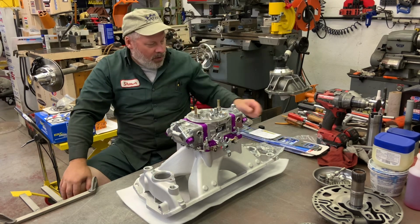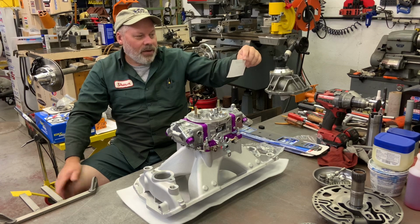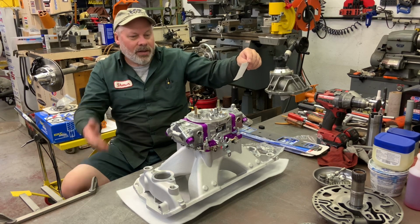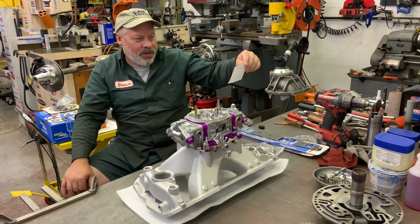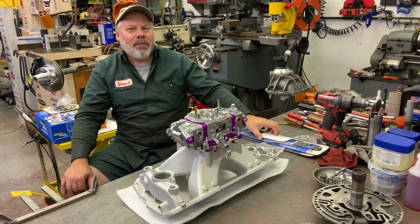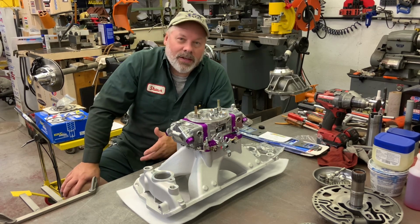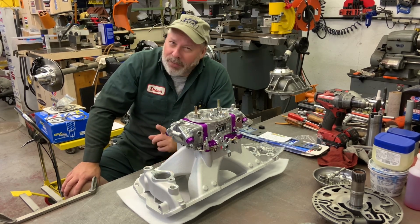It comes with all its information, jets, idle air bleeds, primary nozzle, secondary nozzles, needle and seat, and the power valve. So a nice carburetor for the money. I'm not sure I'd pay full price, but even $550 for a brand new carb, I guess in today's world, isn't too bad.